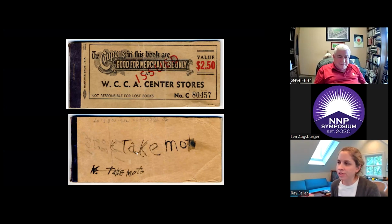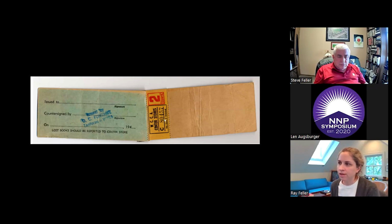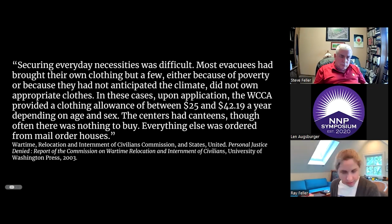My handwriting's not that good, so I relate. Here's another one. You can see on the back there's the name Kei Takemoto. So it looks like a fairly standard issue. It doesn't say which place. You can see that the value for the whole book was $2.50. And here on the inside with 1 coupon left.